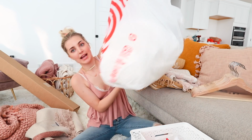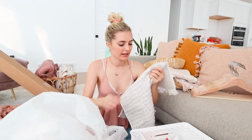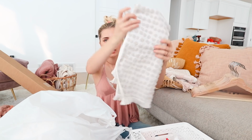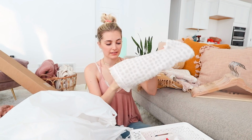But for the guest bathroom upstairs, all those towels are in this bag. I don't even know how many I got. Okay, wait, before I get to that, for the half bath, I got 2 of these little towels. I don't know what size this is, but this is the size I meant. That's a little bit bigger.